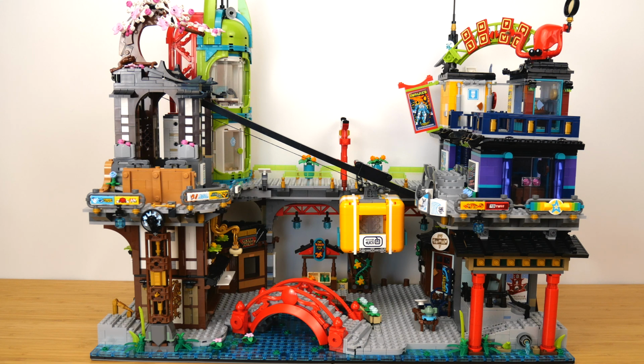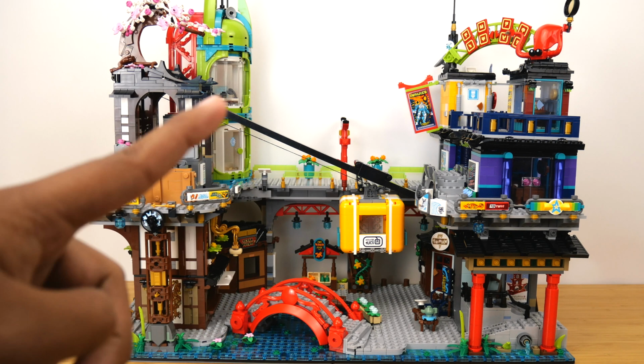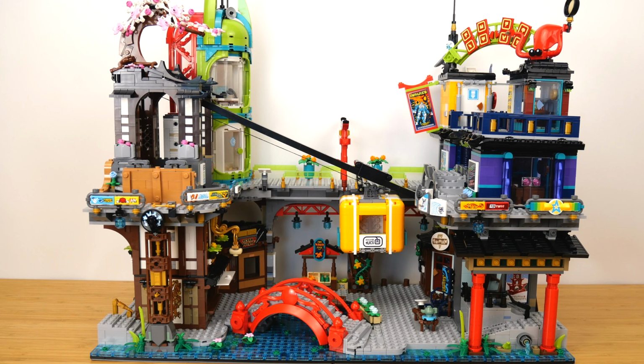It's 6,000 pieces, and it just feels like less than the sum of its parts. That's the thing that bothered me ever since we saw the photos, and it's what's bothering me now. I really, really hate that whole empty area in the middle. I just can't get over that.